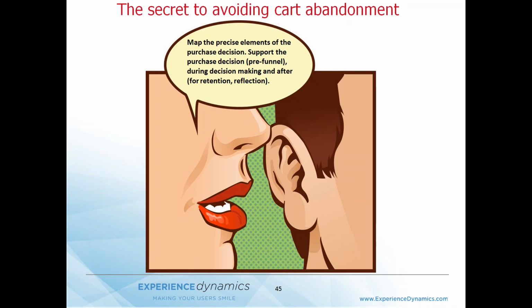And then, of course, after is important for retention and for what we call reflection, which is an emotion design issue when someone reflects on a site.